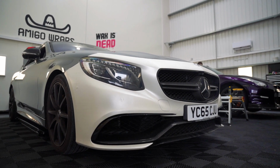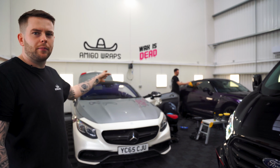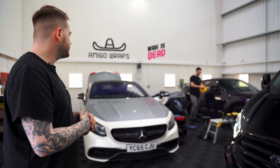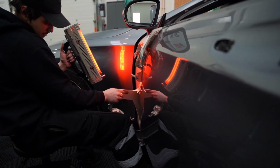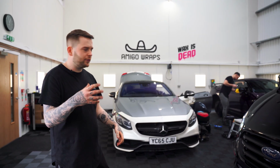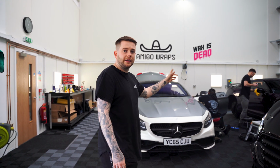The Mercedes S63. So we spoke about this the other week. We did actually rewrap a bumper and a quarter on this after a client was involved in a minor scrape. He has now decided to sell the car, so he's taking the wrap off to sell it, and then we're going to sort out some of the panels that obviously need paintwork after the scrape. So that's going on.